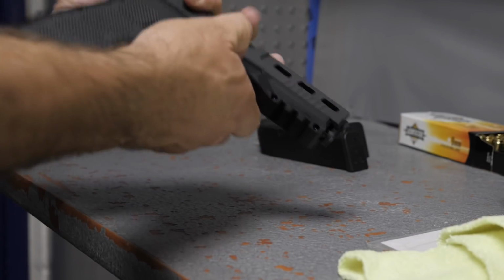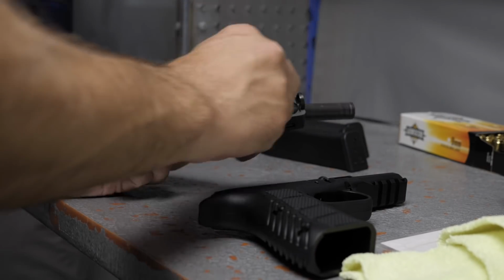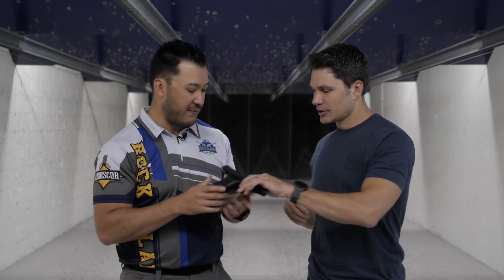Talk to me about takedown, field stripping. If you've ever owned a Glock or ever shot a Glock and you've ever taken down a Glock, exact same thing. So you got the takedown pins, you pull down, pull back on the slide a little bit, pull down, slide comes off, pull the other three parts out, and easy peasy.